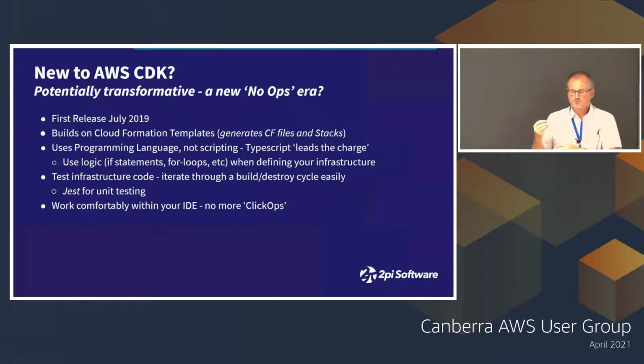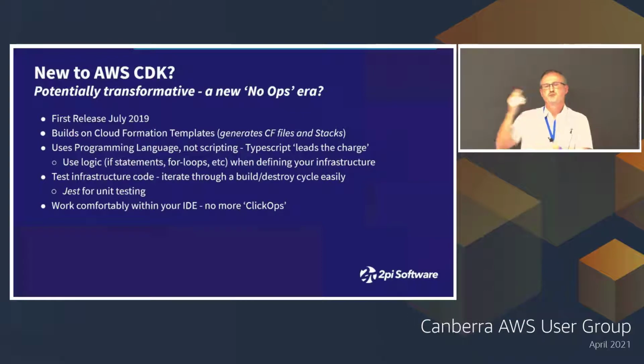But you can use programming language constructs and capability, logic statements, for loops, very useful things. I'll talk about even some of the more complex things that you can do and how things have been packaged up. This is, again, some real value for people trying to build complex infrastructure. You can test code early. You can test your CDK scripting code early through tools like Jest, and this enables you to detect issues that may be present that you might not find out until you've got systems in production. So that's a pretty good saving there, so to speak.